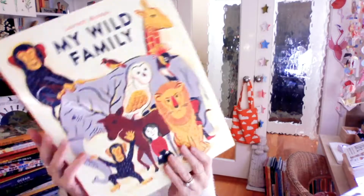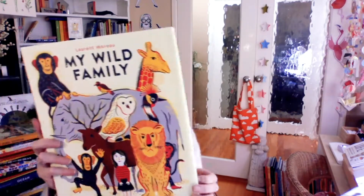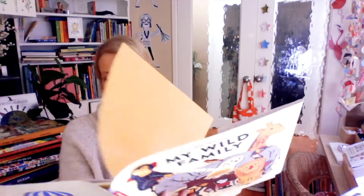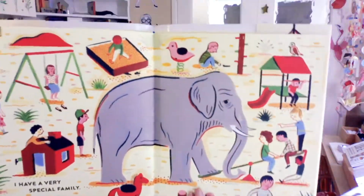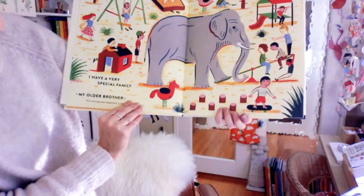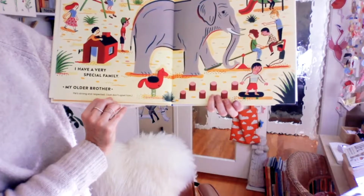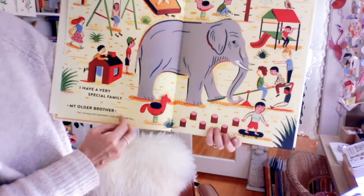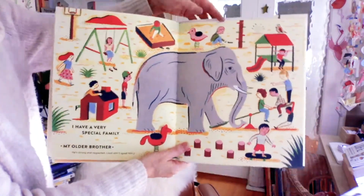All right, this is by Laurent Moreau. It is My Wild Family, and it's published by Chronicle. Okay, and this one is very cute. So here we have, I have a very special family. My older brother, he's strong and respected, just don't upset him. And it's got the picture of the elephant.